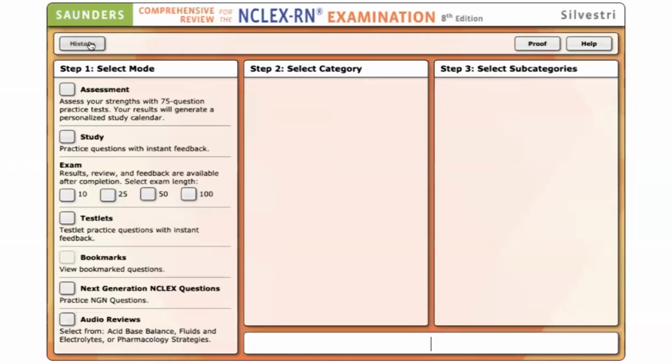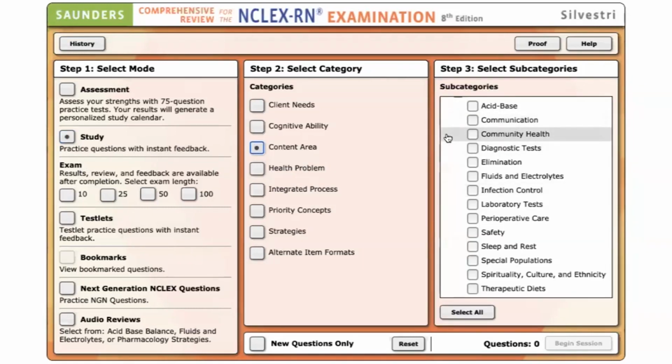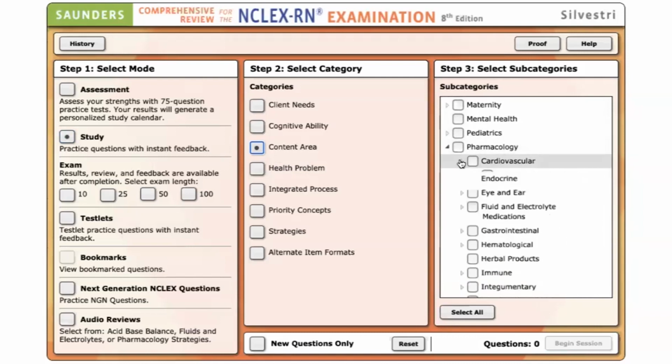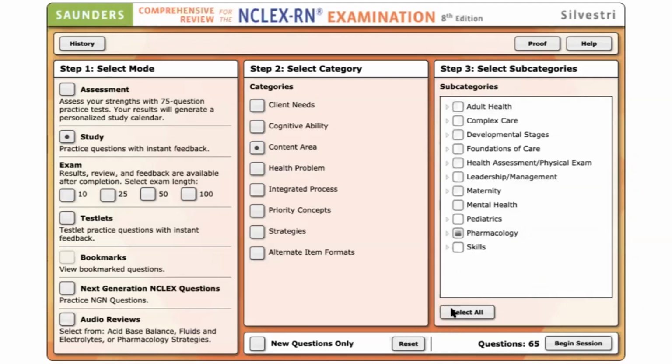The other thing I wanted to show you that may be helpful in the beginning is that you can also do exam mode, which will give you the questions one right after the other, and give the feedback after you take either a 10, 25, 50, or 100 question exam. Another area that may be helpful early on is study mode content area. Let's go here to pharmacology. You might be taking pharmacology early on in the semester. It will do a drop-down by body system, but also by drug classification. For example, antidysrhythmics, antihypertensives, and then, let's say, ACE inhibitors and anticoagulants. You can get questions that are specific to the drug class, which has been very helpful to our students. So I wanted to show that one to you as well.